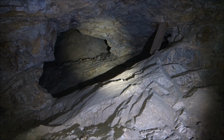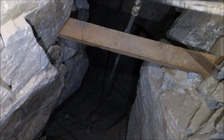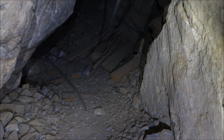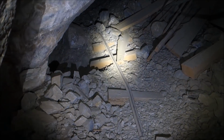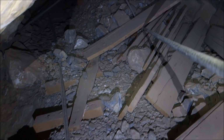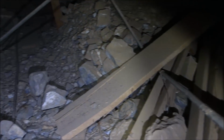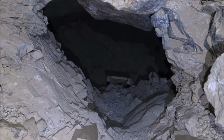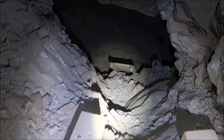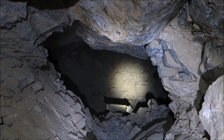That's all solid rock. Got that metal pipe running along here and some track. You see where the ties and the track are right there. Looks a little beat up. Here's some more wood. Okay, that's one of those sections we were looking up to from below. Remember we looked up from down there and saw the track right here? That was that section there.